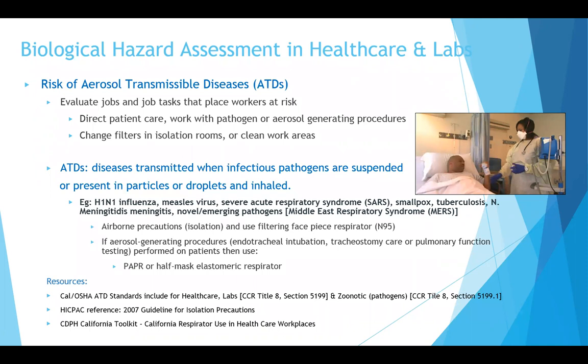Not only direct patient or animal care or directly working with the pathogen, but also looking at the people in the facilities and housekeeping in an organization would be important, to see who changes the filters in isolation rooms or cleans different work areas where there may be use of these pathogens or patients that have been in that area. So aerosol transmissible diseases means diseases transmitted when that infectious pathogen can be suspended or present in particles or droplets in the air and sometimes can stay there for quite a while and then be inhaled or go into a mucous membrane and be transmitted to an individual.